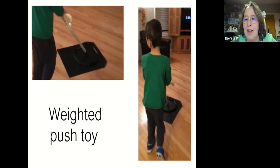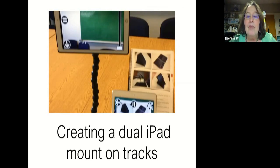And when he's walking around the house, not only does he have something to push against, but it turns out that his mother loves it because he's mopping the floors in the house. This is using 2 iPads. One is that 13-inch iPad, and then the other is the 10-inch iPad.